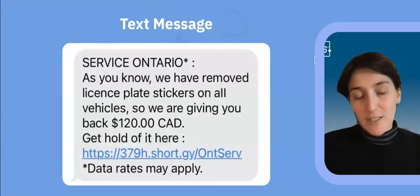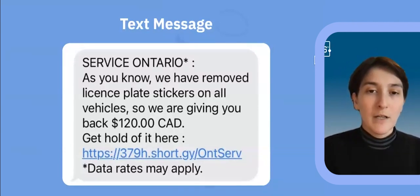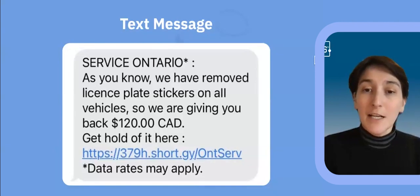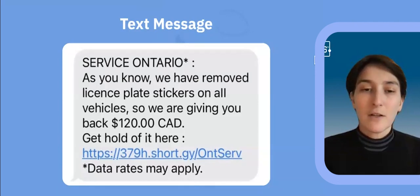And then text messages. Text messages are becoming increasingly common. So here's one from Service Ontario. As you know, we've removed license plate stickers on all vehicles, so we are now giving back $120 Canadian. Get a hold of it here. Click.